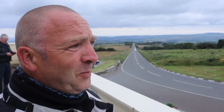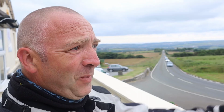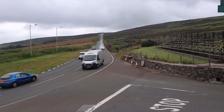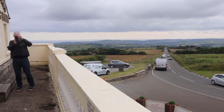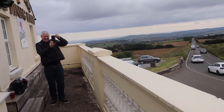So this is what the VIP balcony is all about. The landlady's kindly opened it for us. We've got a better view of the bends coming round here, I'll just show you. Can you imagine watching the TT from here?